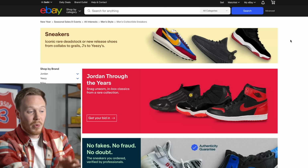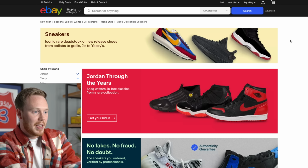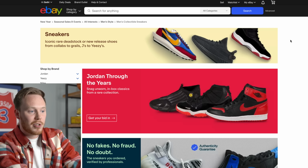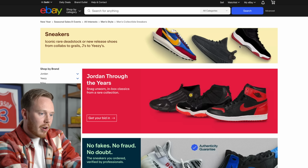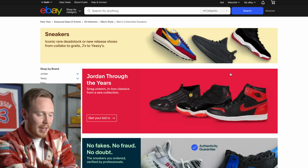But I guess without further ado, let's just jump right into this and find some sneakers to buy, which is the best part. So when you first get to the eBay sneaker landing page, they show you a couple different things. It says sneakers at the top, iconic, rare, deadstock, or new release shoes from collabs to grails, J's to Yeezys. It says Jordans through the years. And of course, no fakes, no fraud, no doubt. The sneakers you ordered are verified by professionals. I think it's actually by SneakerCon, which is really cool to see. Shout out to SneakerCon for that.